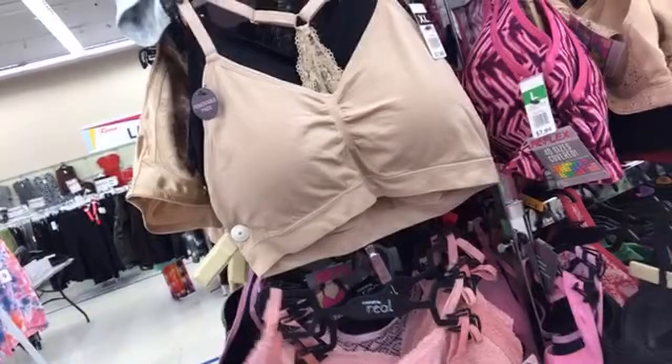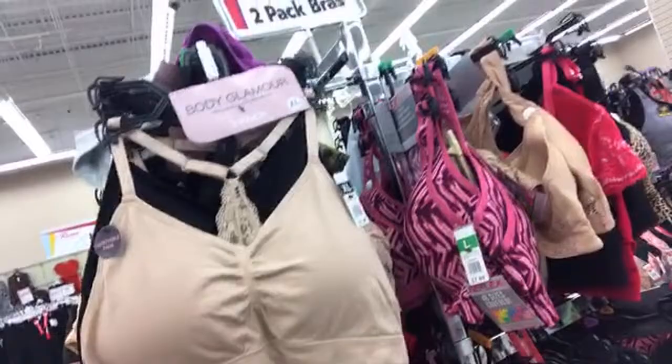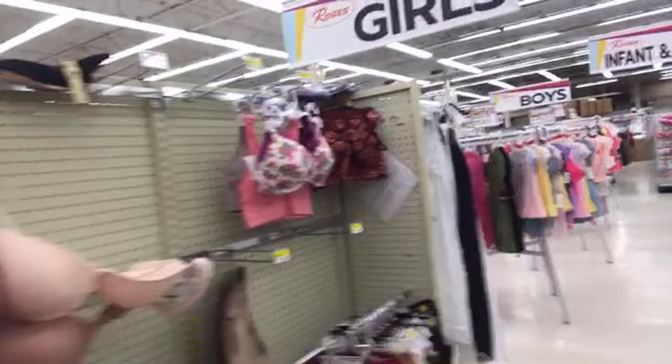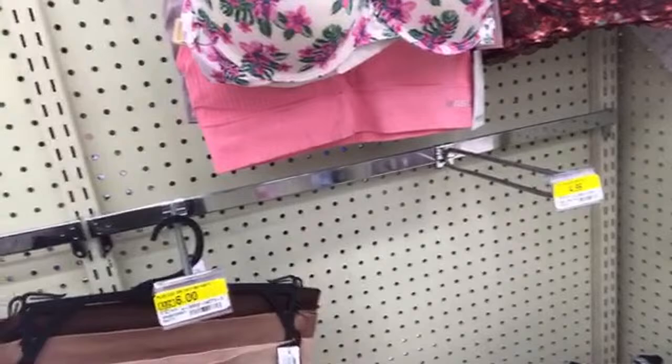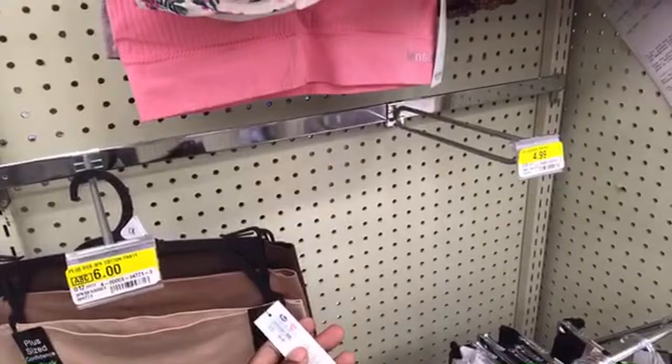More bras. You can get sleepwear. If you don't want a bra and you just want to wear like a bralette, maybe like under a blazer, that would be a good option. More underwear. Okay. I haven't been here in years, but I'm not sure why I haven't been here in years. Oh, these are cute. Like a 3-pack of the seamless shaping panties, and these are $10. That is a good buy.